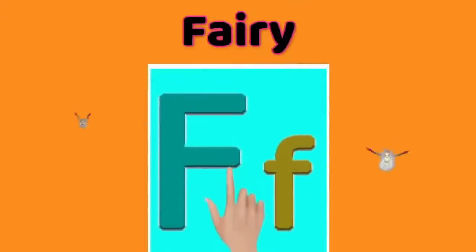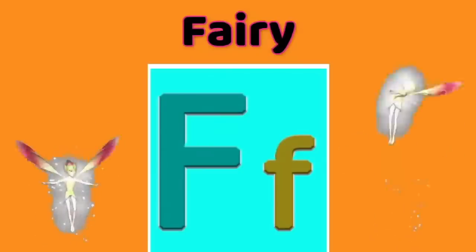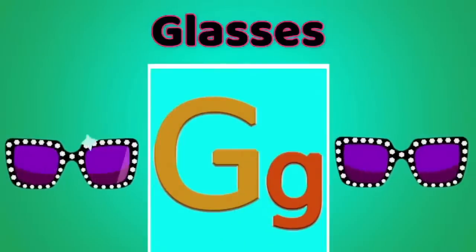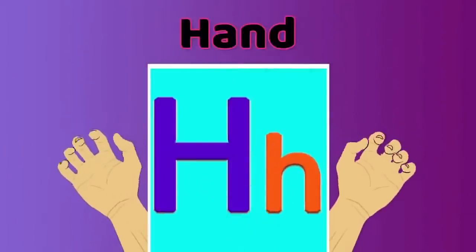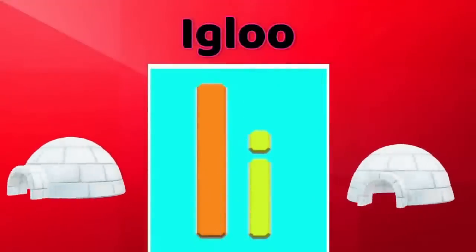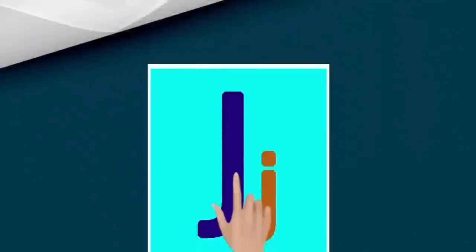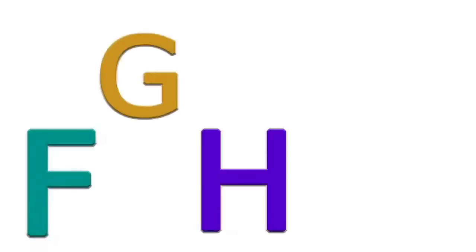F is for fairy. Fairy. F, fairy. G is for glasses. Glasses. G, glasses. H is for hand. Hand. H, hand. I is for igloo. Igloo. I, igloo. J is for jelly. Jelly. J, jelly. F, G, H, I, J.